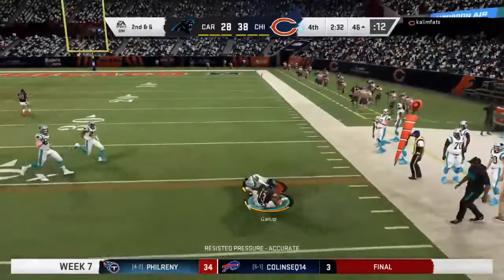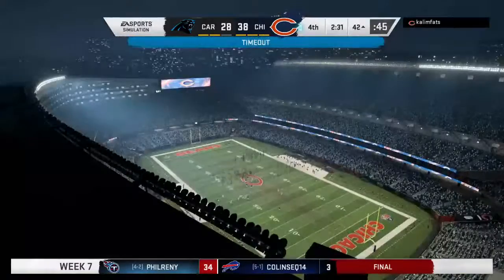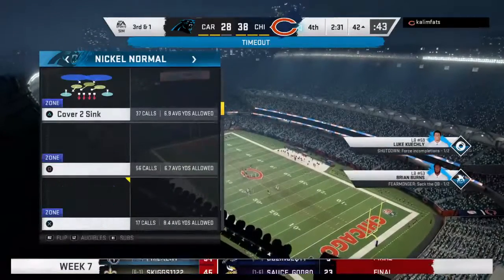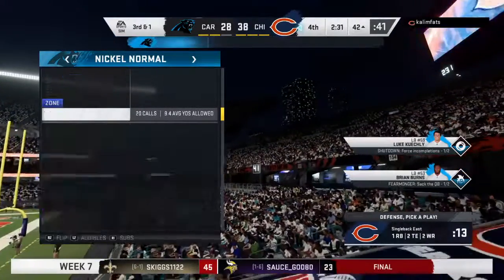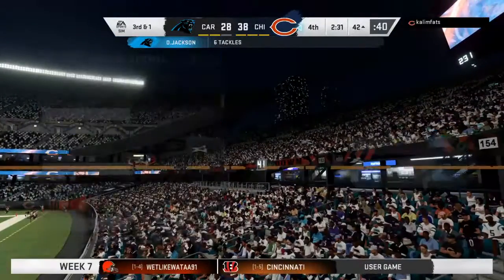Here's Mahomes to throw. Got his man there, complete to Gallup. Now the Panthers going to use the first of their timeouts. It's just their first. They'll be down to 2 remaining as we step aside here in the 4th quarter.